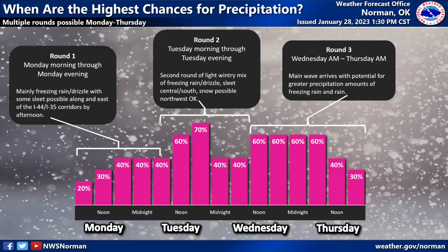So when are these rounds of precipitation coming in? Well, like I mentioned before, the first one probably early Monday, beginning across southwestern Oklahoma and western North Texas, and then spreading kind of east and slightly northward throughout the day Monday. This will be mainly freezing rain and drizzle, perhaps some sleet mixing in along and east of the I-44 and I-35 corridors during the second half of the day.